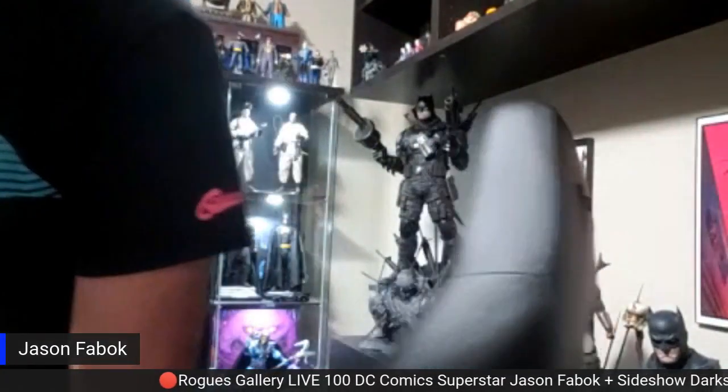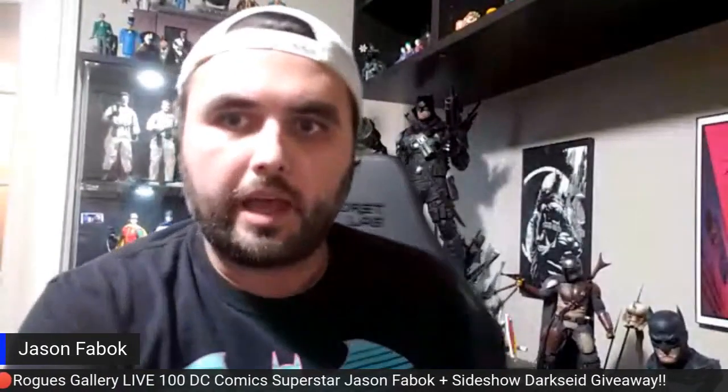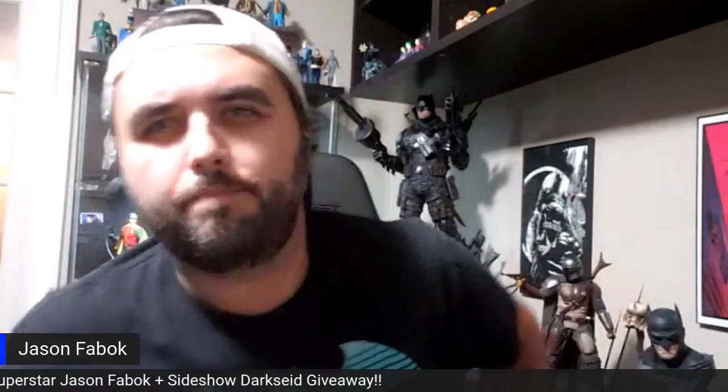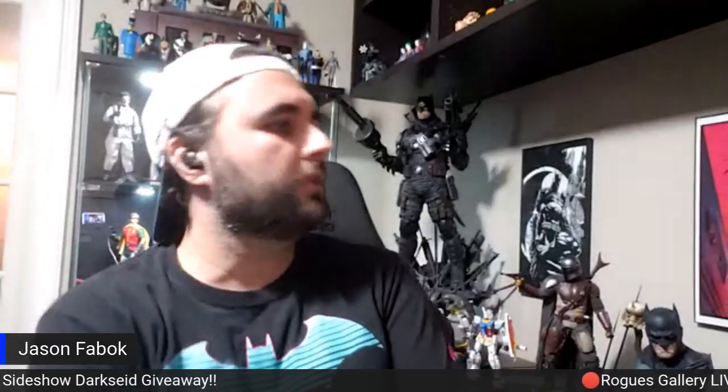Did they send you the regular one, or the one with the multiple portraits? They sent me the multiple portraits. Nice, so the DX version or whatever. Yes. You can see down here, I thought this was really cool, it's like a little bust. You can put the extra heads on there, and it makes for a really neat little display. I think that's such a cool idea. I know they did that with the Jim Lee Batman, because I saw that at a store the other day, and I thought, wow, that looks really nice just even as a bust.